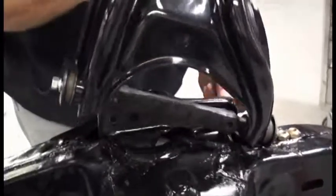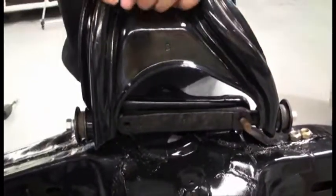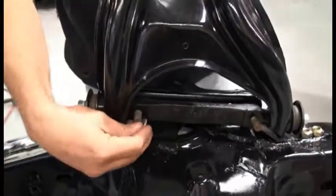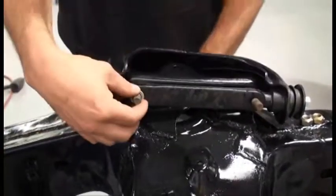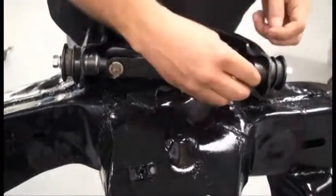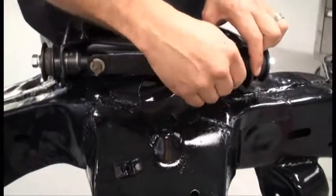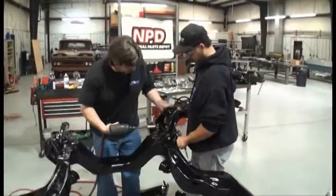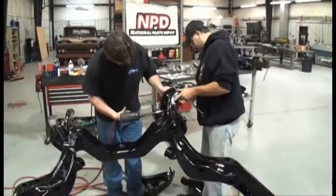First thing we do is put the upper control arms in place. Make sure to put the lock washers on with the bolts. The alignment shims will be done later on the alignment rack. Make sure the bolts are all tightened before you go any further.